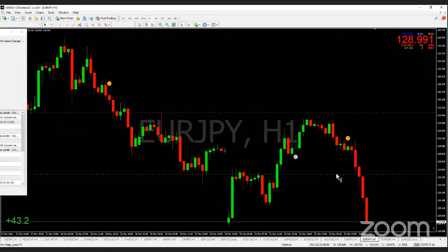Now you can see here, we entered the trade here. That was where I placed the stop loss. We are in about 43 pips of profit now. So ideally what I should be doing is moving this below here. I have taken partial profits, at about 20 or 25 or so, but it has dropped some more.